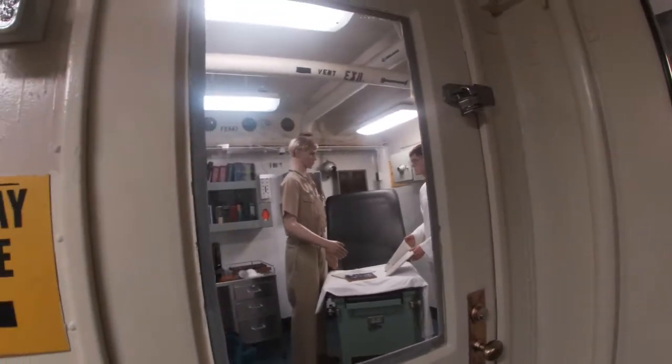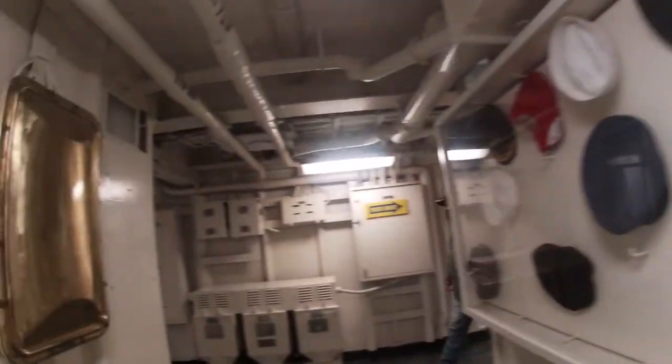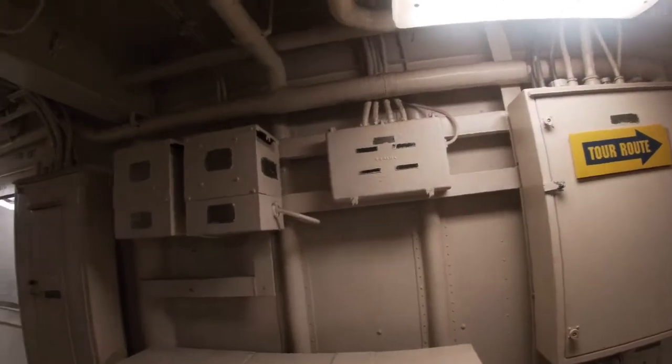What an experience it was to board the USS Lexington, to see and walk inside the ship where our U.S. military worked and lived as they fought for our freedom during wars past.